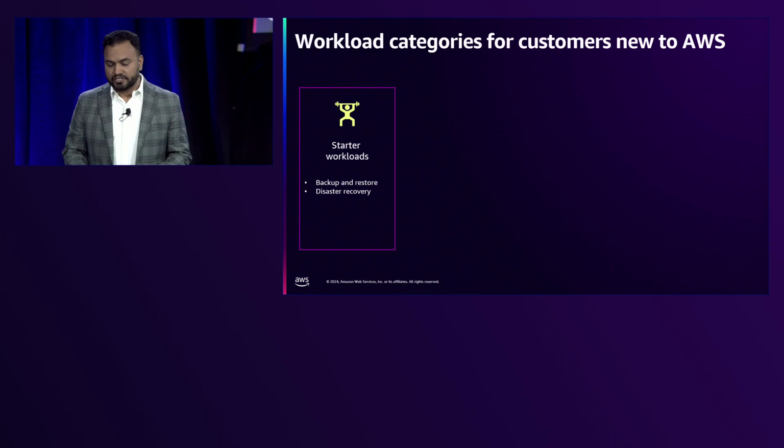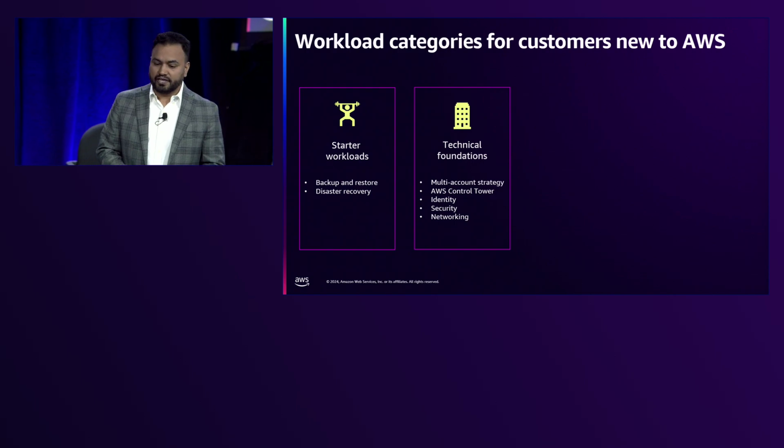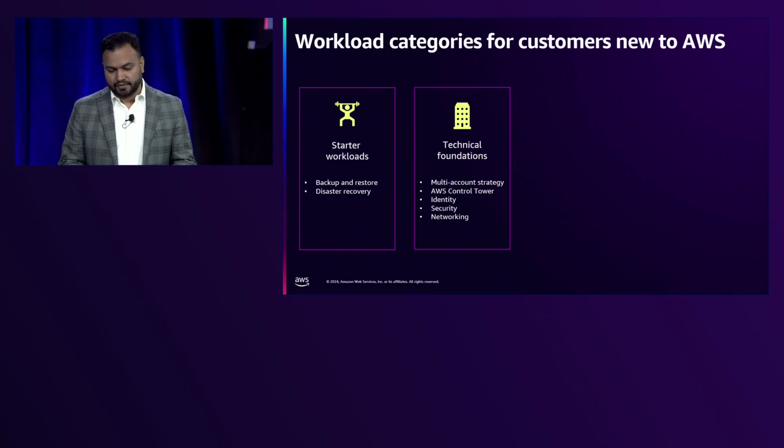All right, so based on the personas and the customer journeys that Eric and Teresa just talked about, we have categorized the workloads into 4 different categories. The first category is what we are calling starter workloads, and this resonates with the persona of Data Center Dave. And here we will talk about backup and restore and disaster recovery. The second category is technical foundations, and this resonates with Energetic Elsa. And we are going to talk about multi-account strategy, identity, Control Tower, and networking in this.